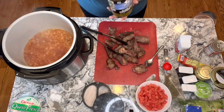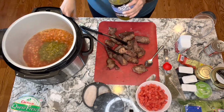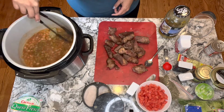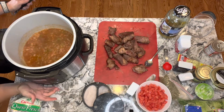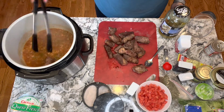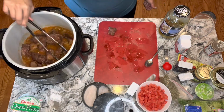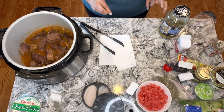Then we're gonna add in our green chilies and the bay leaves. So we're gonna turn the saute off. We'll just leave it on to keep warm and get the beef back in there. So this is what I get for not reading the directions all the way through. The sauce does go in the pot, so I'm gonna go ahead and make that really quick.